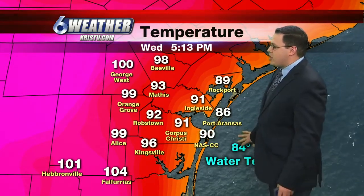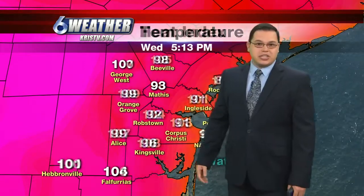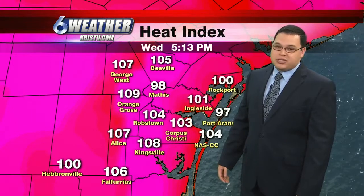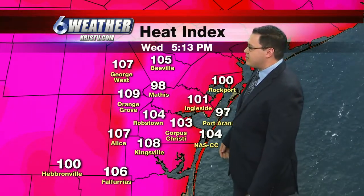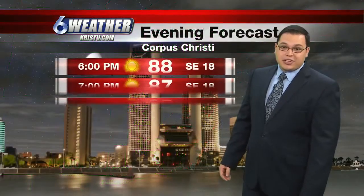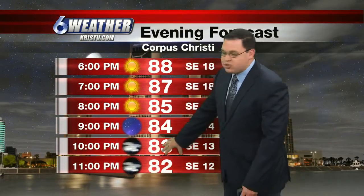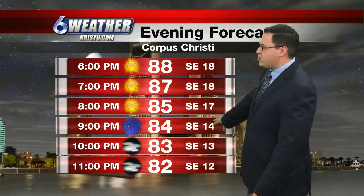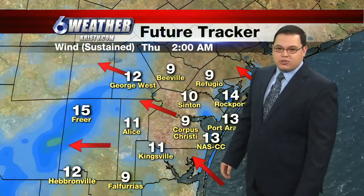Our water temperature is holding on to 84. Temperature out here in Corpus Christi, 91, but upper 90s and triple digits for our inland communities. Once again, almost everyone is participating in 100-degree heat, going from about 104 up to 109 degrees for our inland communities. If you have evening plans for tonight, notice those temperatures really do struggle to get out of the 80s with southeasterly winds still kicking up around 8 to 16 miles an hour.